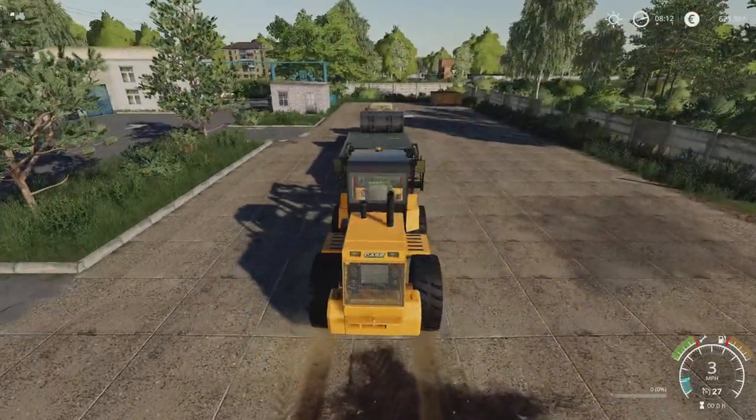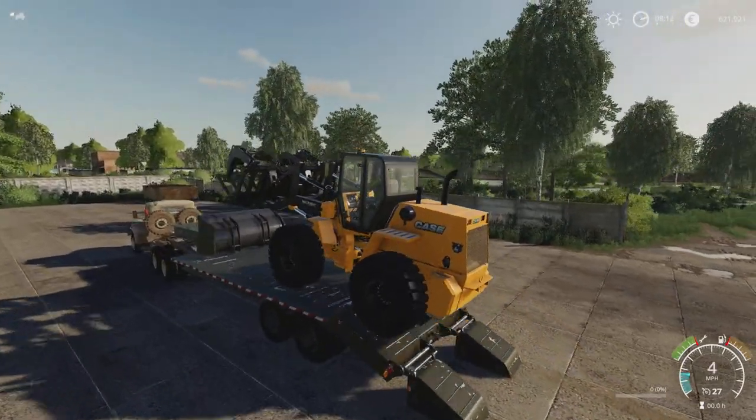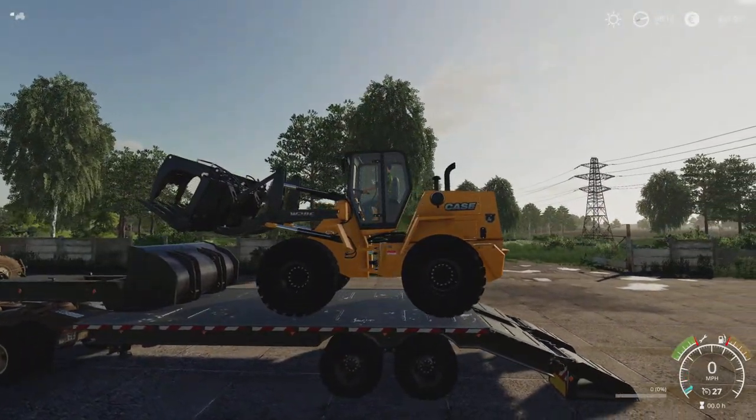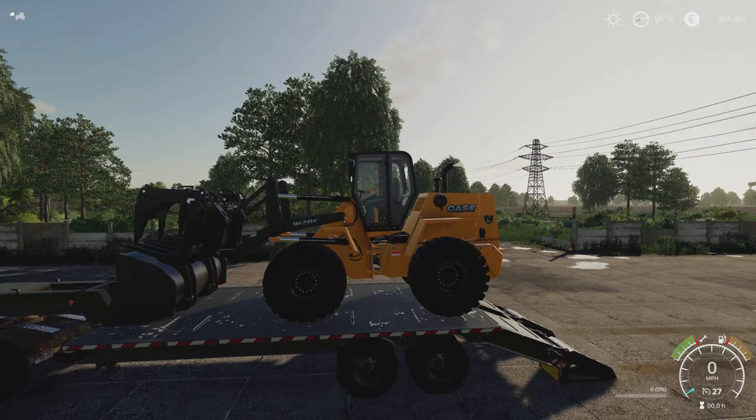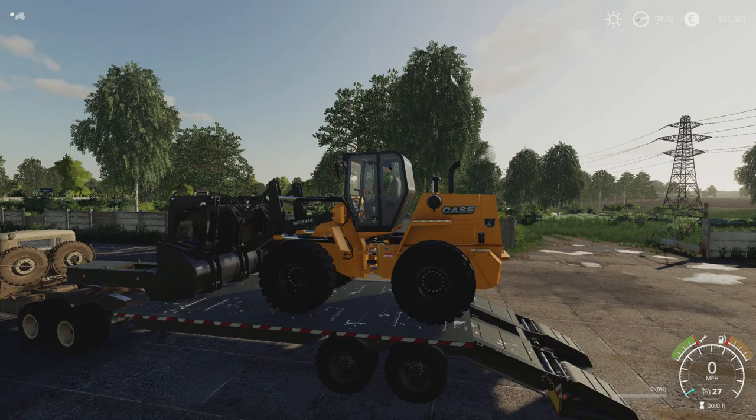Everything's looking fantastic. So let's drive back down. We'll have a check. I'll see you down there. You don't need to see me drive back down to field 6. I've done the drive a few times now. Let's put that on that and hopefully it stays in place. Again. Fingers crossed. Put the beacon on there.